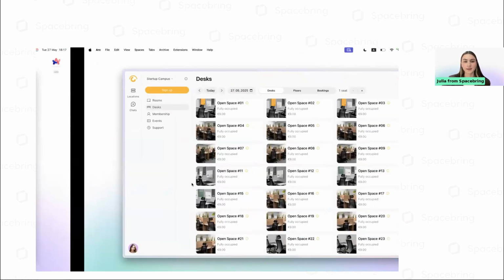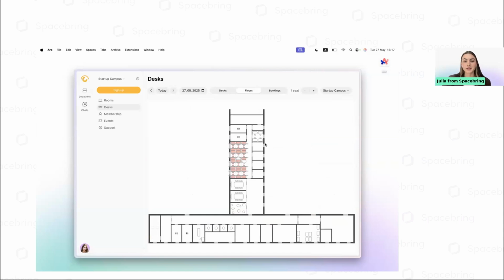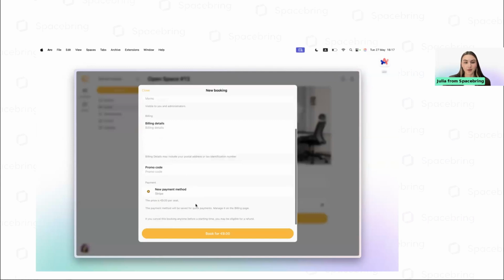And let me show you an example of our customer, Startup Campus, who already added the interactive floor plans to their setup. And here you can see the floor plan from the user's view. They just select the necessary date for which they want to book. Then they can simply zoom in if necessary and select the available desk to book. They will be navigated to the resource page and can complete the booking.